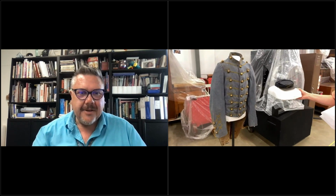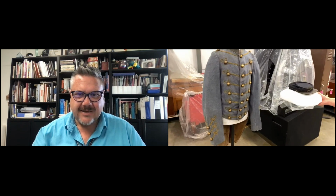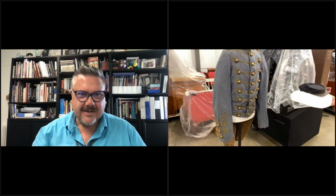And so the other thing that's confusing me about this is the yellow braid. Almost every military school had the black braid, just like West Point. So if anybody wants to do some research and some digging, let me know where you're going to find a dark gray military school coat with gold braid and perfectly round buttons. That's my challenge to you guys.